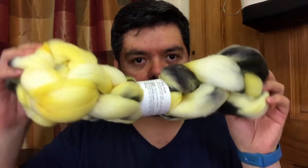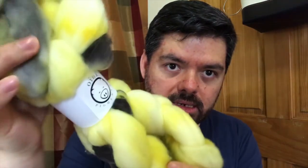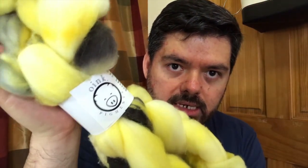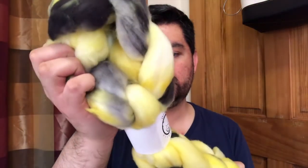And then I went to another place and I bought some targhee. So for spinning, Oink Pigments is the company. And this is so nice and soft. I think this is superwash targhee. So I've never worked with targhee before either.